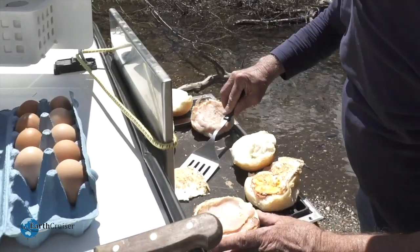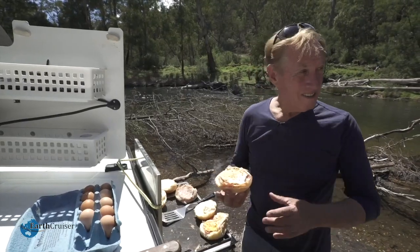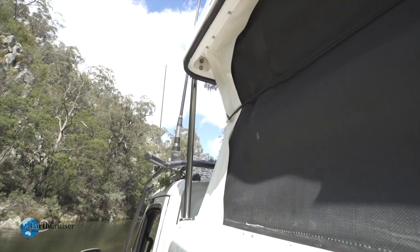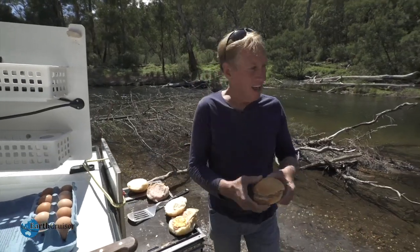How good is this? Down by the river, bit of a swim later, Earthcruiser in full camping mode, and a beautiful barbecued lunch.